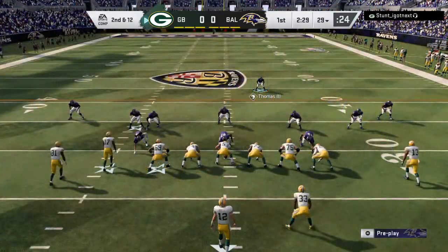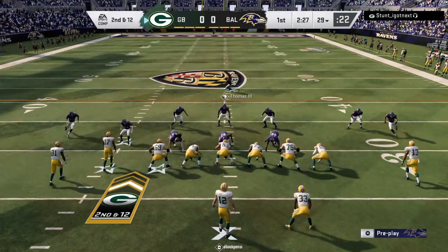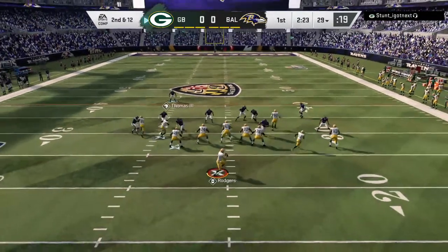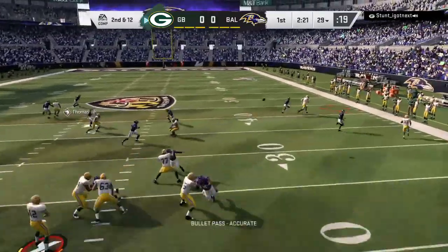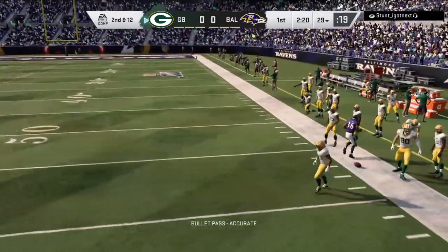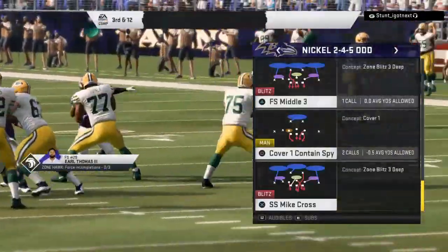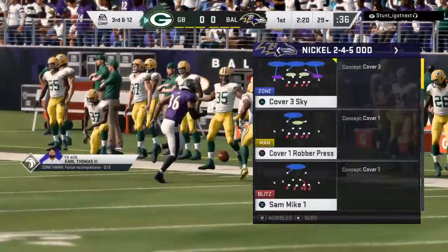They need something good to happen right here, right now. First play of the drive goes the wrong way. 2nd and 12. From the gun, it's Rodgers. Incomplete. Took a pretty good shot as he tried to pull that one in. Couldn't hang on. 3rd down.